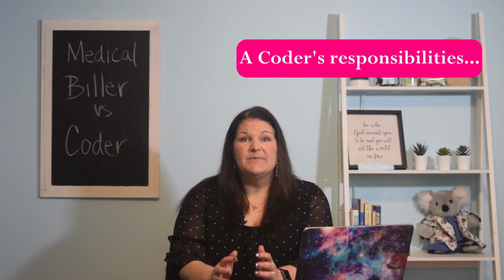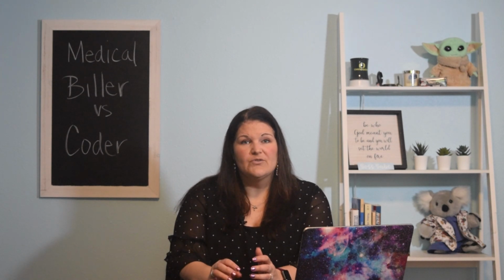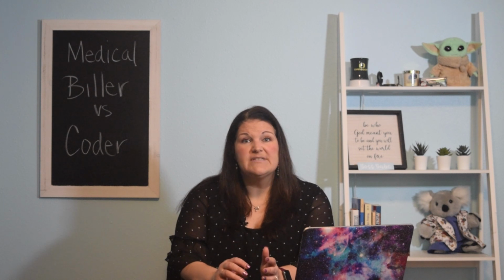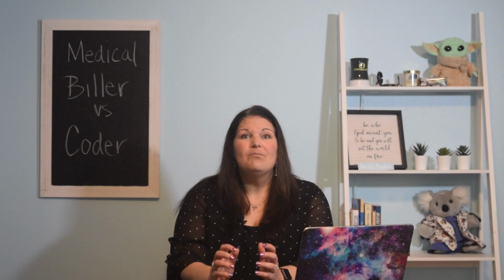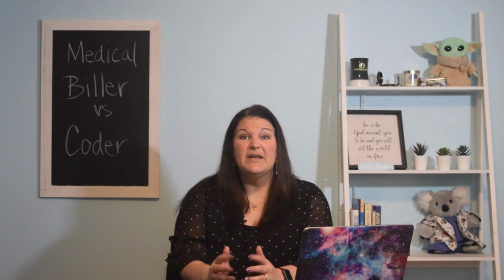A coder has to be able to look at a chart note, documentation, and help extract the proper billing CPT codes, so the procedure codes, and the ICD-10 codes, which are the diagnosis codes, and be able to attach them to the appropriate billing codes and put them in the appropriate sequences, and also modifiers. Modifiers are a huge part of medical billing, and I think it keeps getting more complex, to be honest with you, depending on your specialty.